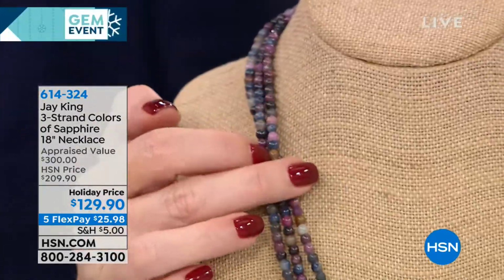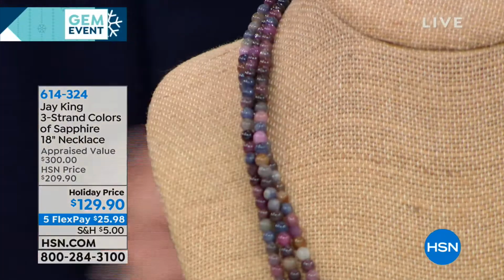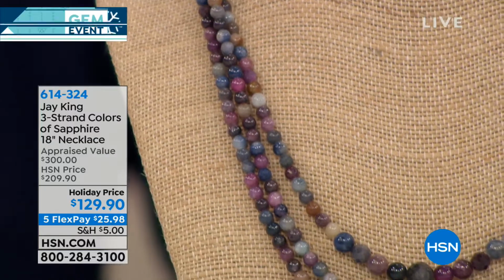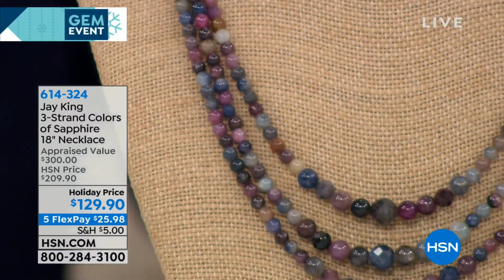Oh my gosh, that's beautiful. Isn't it gorgeous? And that's all natural sapphire. That's the crazy thing. Those are real, untreated, natural sapphire. Fancy, fancy sapphires. So that's going to be coming up for you too.